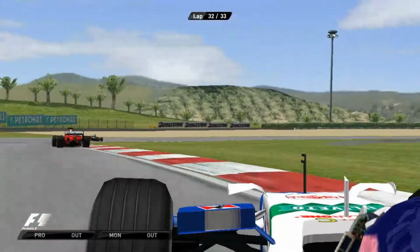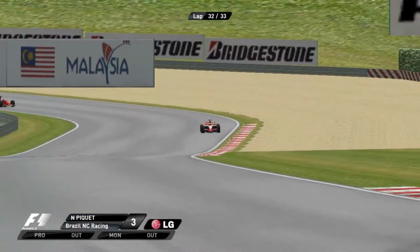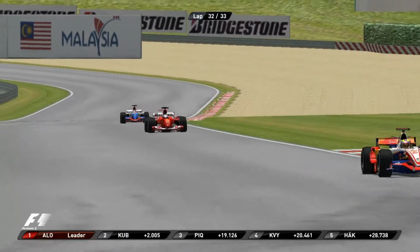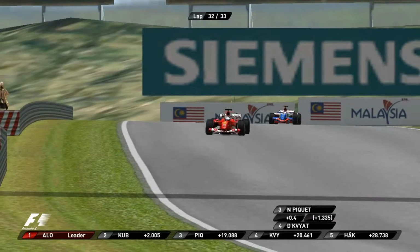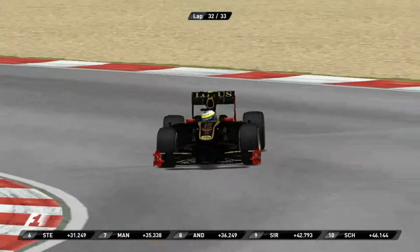The Brazil team could be looking to gain quite a few points. There's P2 and P3, of course, and they can make up a lot of positions in the Constructors' Championship, because they're currently in P8.